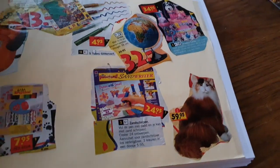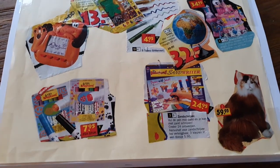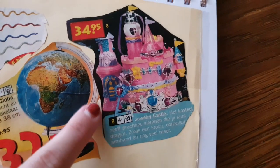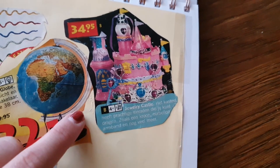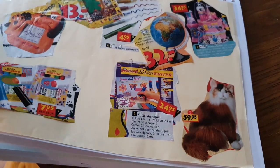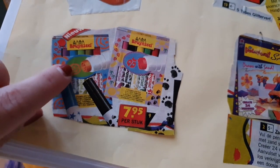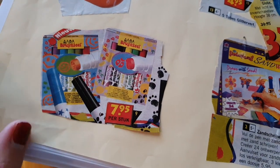And I love these. So these are what my wish lists were looking like when we got these big toy books. And I remember this one. I was so in love with this. And I remember getting it for Santa Claus, and it was the best. The very best. And also these, and you'll see these stamp markers, and I'm using them in the whole book.